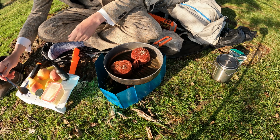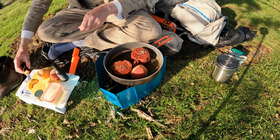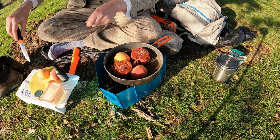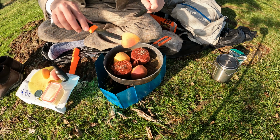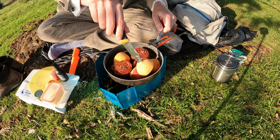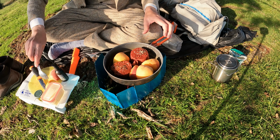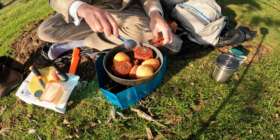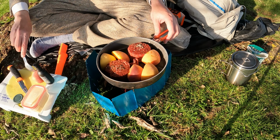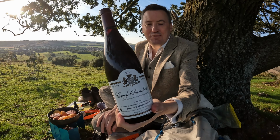Peaches around the edges. This is a strange idea, isn't it? I'm sure this is a thing and it exists, and I haven't just made up crazy peaches. I might not be able to fit all of those in. Is that enough peach? Cheffy Chambertin, of course it is.